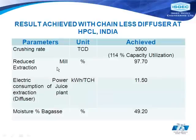The results recorded at the mill: crushing has gone up to 3,900, which is 114% capacity utilization, and I'm pretty sure it can go further up if cane is available, because cane is not more than this in this factory. Reduced mill extraction can certainly go beyond 98. The average year figure is 97.7. The electric power consumption is 11.5. And the moisture in bagasse is 49.2%.